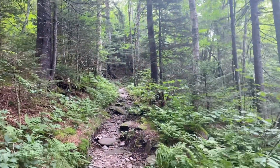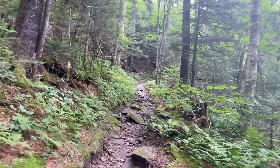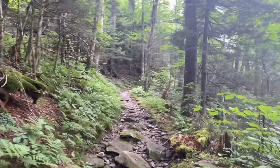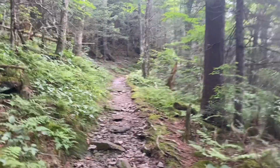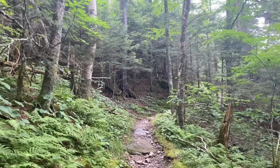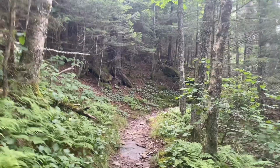I'm up in the higher elevations of the Smokies now. I love the way the scenery changes. It's really, really cool. So, I'm probably about a mile from the village, which I'll explain here in just a moment. And then past the village is the shelter.